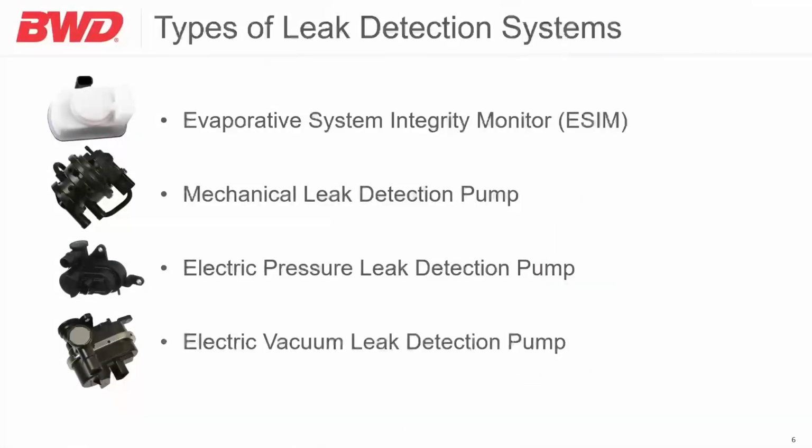And one of the purposes of this slide is not only to explain the different types of leak detection systems that we're going to be dealing with here, but also to show that with our category and with what you have available to your customers, there really isn't a system in place that you cannot service your customer with. So when they have that diagnosis come in and they have that vehicle they have to fix with an EVAP system, you'll know we have everything available for them.